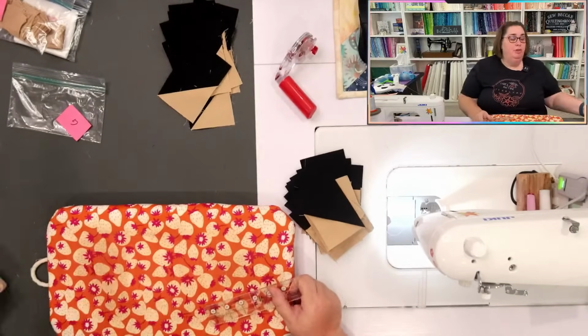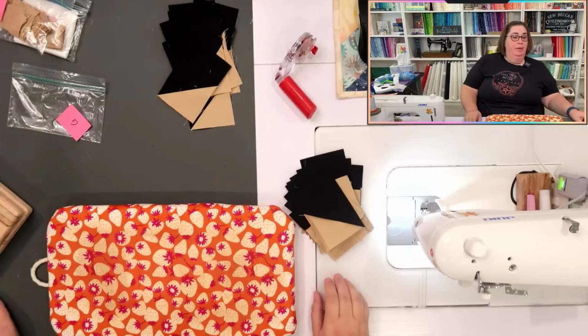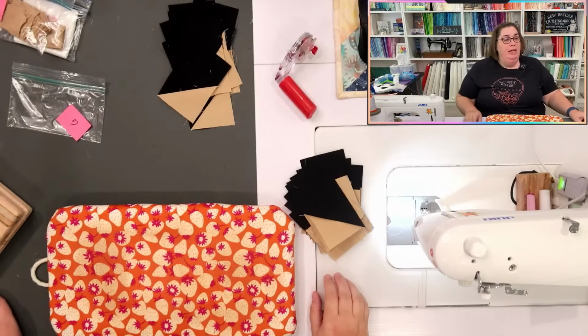Have you ever used the Stripology ruler? Yes, I have. WDE, yes, I am still alive.